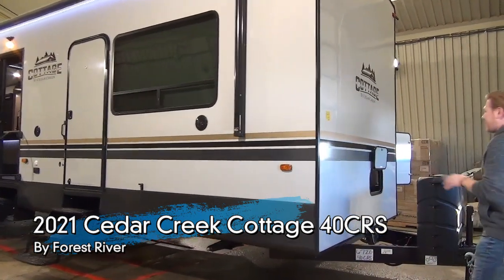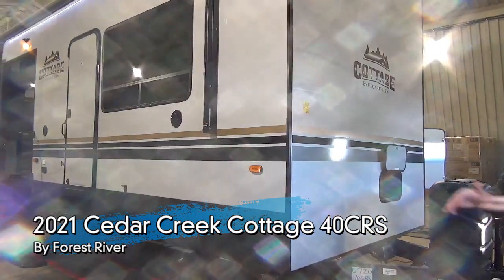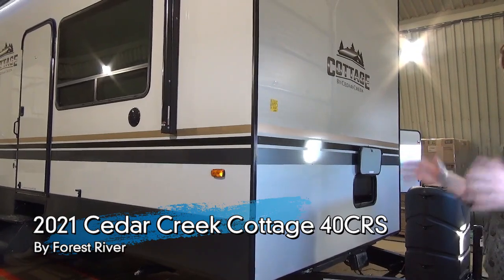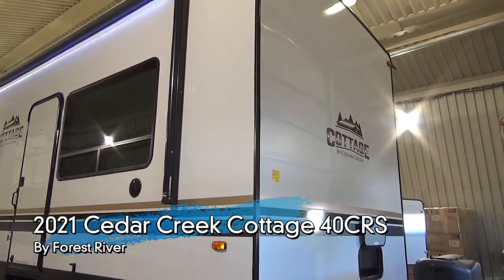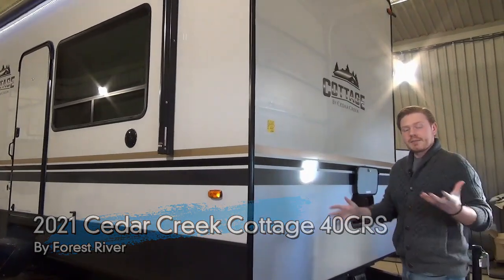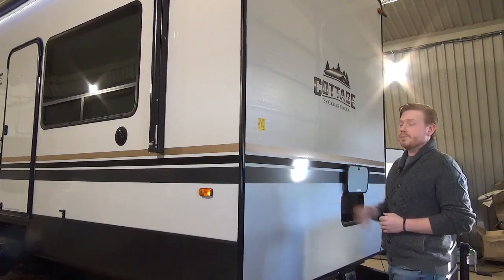Like I said, new 2021 model, you'll see it's looking kind of awkward at the front. That's because this is a destination model. It's meant to be parked in a seasonal campsite and left there for the season. And the Cedar Creek cottages are rated for full-time use as well. So if that's something you're interested in, this is an excellent option for that. I'd say the best on the market.